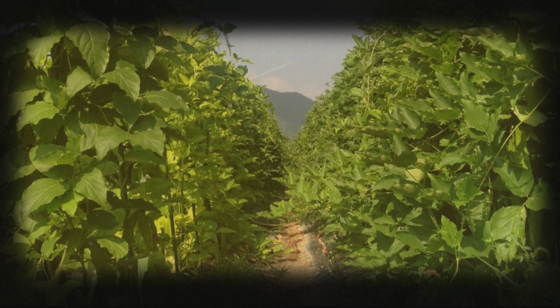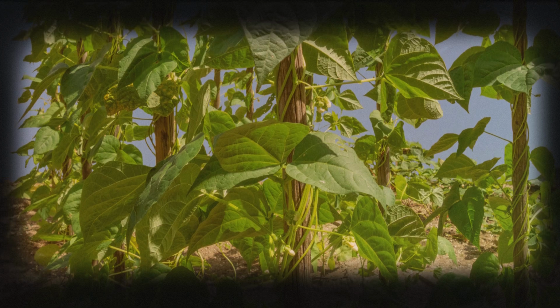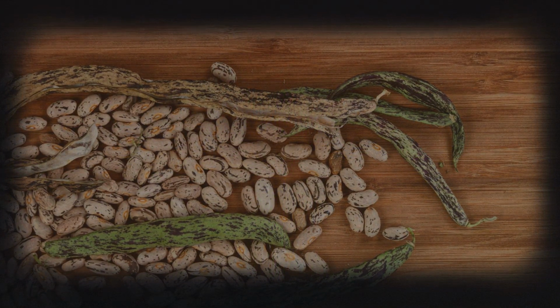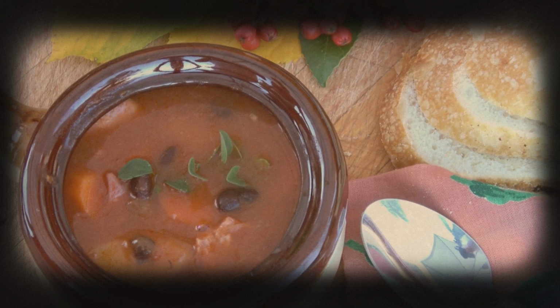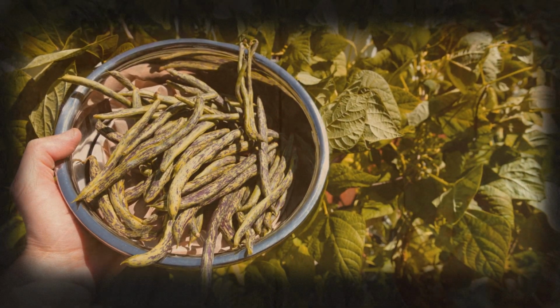But they're more than just pretty. They're practical. These beans are heat-tolerant and thrive even in less than perfect conditions. They're tender with a flavor that's nutty and slightly sweet, and they hold up well in soups, stir-fries, or cooked with ham hocks, just like Grandma used to make. Plus, the more you pick them, the more they grow.